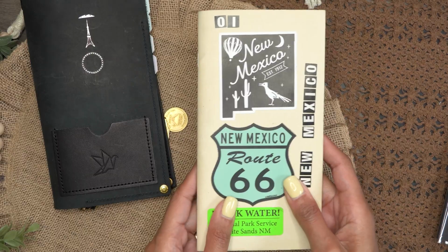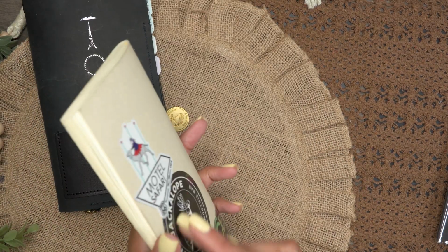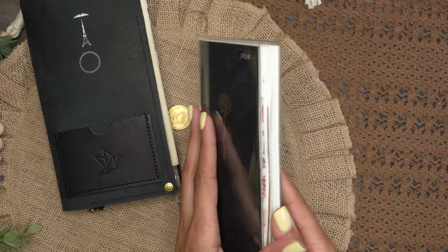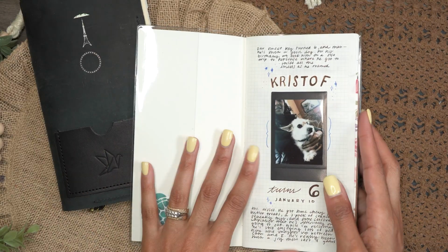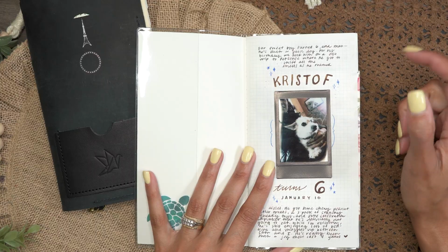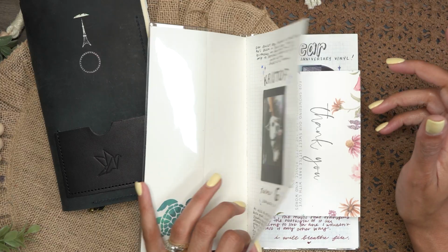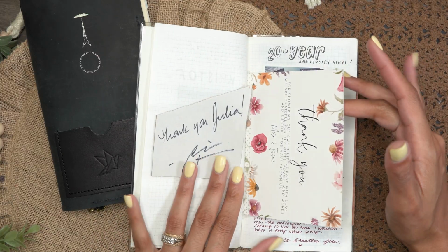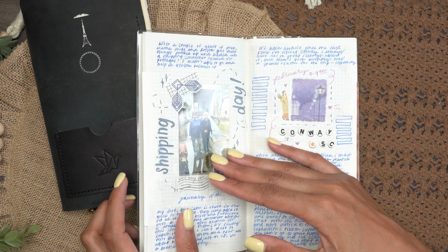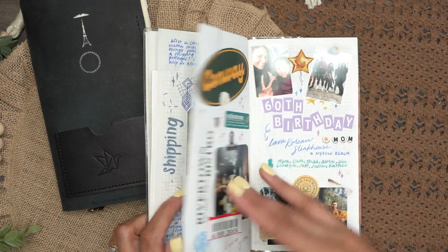Yeah, this is getting close to being done. I just have a few pages left. And then here is my life journal so far. And this is a little more than what I thought the micro journaling was going to be, but it is sort of the same idea where anything fun and significant I can make spreads about.